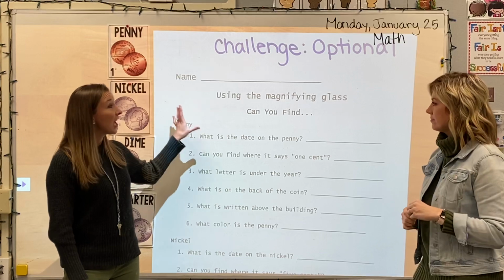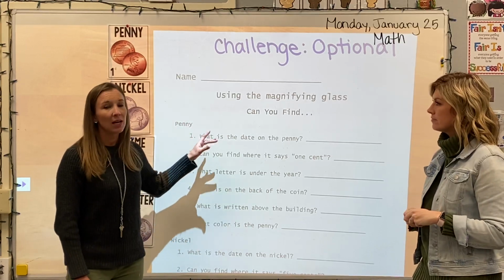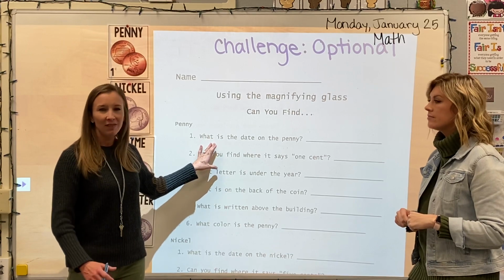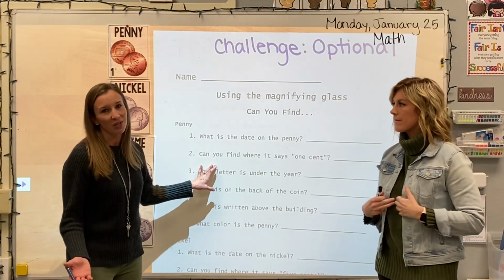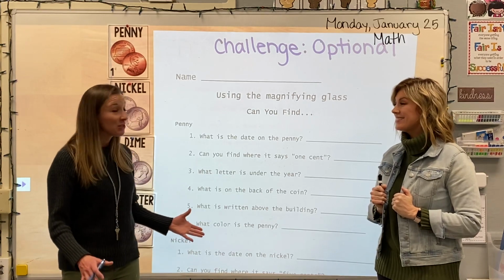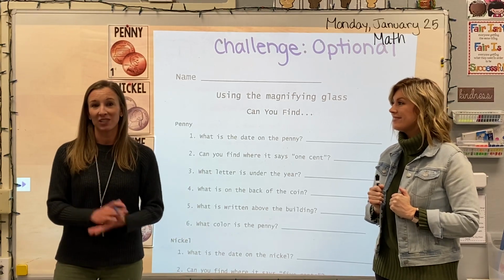Again, it's a challenge because it's a little bit tricky, and it's completely optional. You do not have to do it. It's just something fun that lets you discover a little bit more about coins if you're interested. I think that's it. That was a lot, but it was a great first day to introduce money, and we're excited to keep learning.